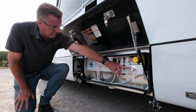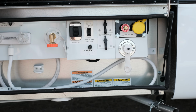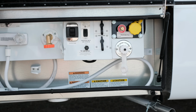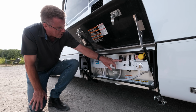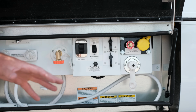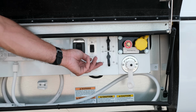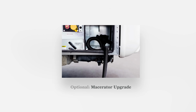We have a black water flush for dumping your tank. So when you're going to use the black water flush, always make sure you're connected into a dump station with the hose, open the valves, and then put the water in through the black water flush. We also have a propane disconnect switch here, so you can turn the propane off and on if you're going through bridges or on ferries. Over here, that's our optional macerator pump. Nice little option to have.